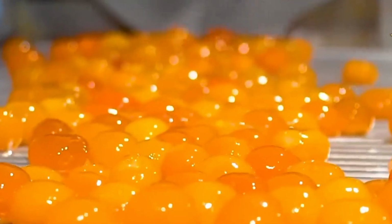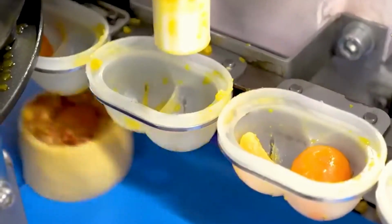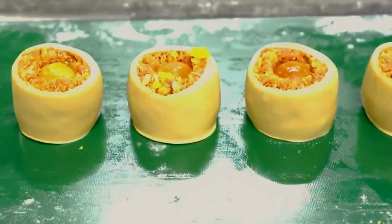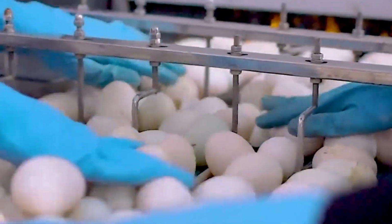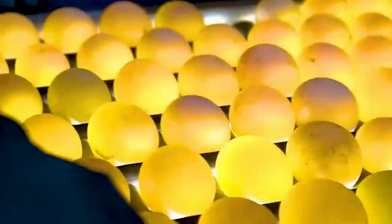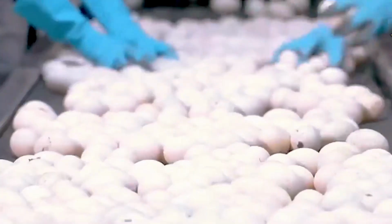Imagine walking through a massive, humming factory floor where centuries-old culinary traditions meet futuristic automation, all to produce one of the most fascinating ingredients in modern cooking: salted duck egg yolks. It starts quietly, with each egg undergoing a careful inspection for quality.